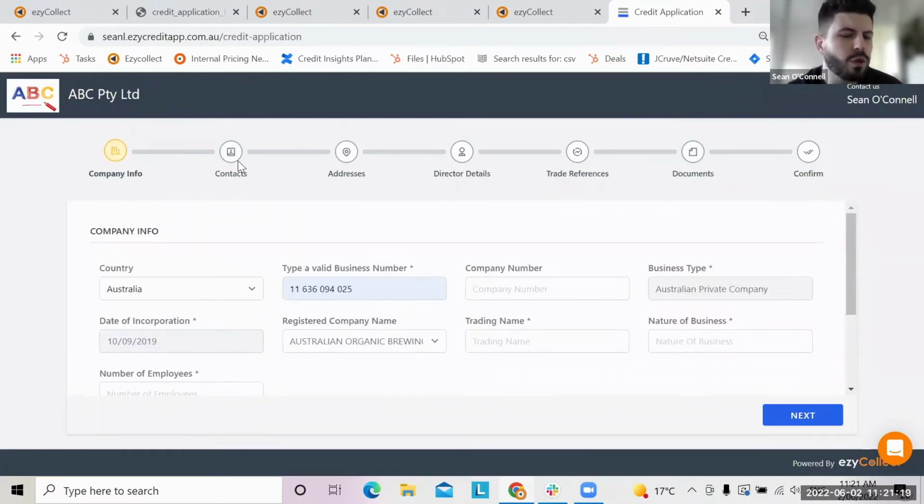So instead of running through all these individually, you can see the workflow here. Contact information, address information, director details, you can add multiple directors, multiple trade references as well. If you need to collect driver's license details, they can upload that as well. And then they can hit confirm. So they need to agree to your terms and conditions by ticking a box, and they put their name and position on the document as well.